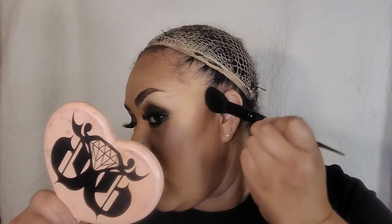Okay, guys, so this is the final look. I just threw a wig on. It's not even glued down or nothing. See? Anyway, if you guys like... Oh my god, stop it.